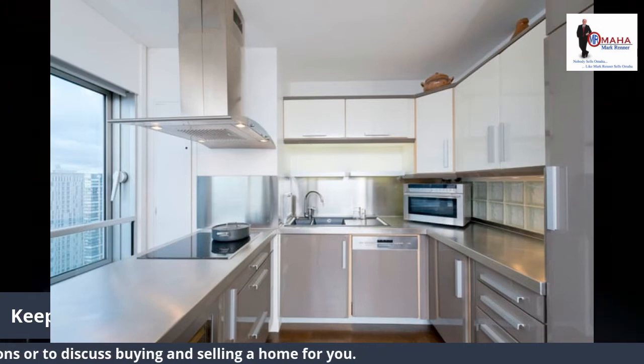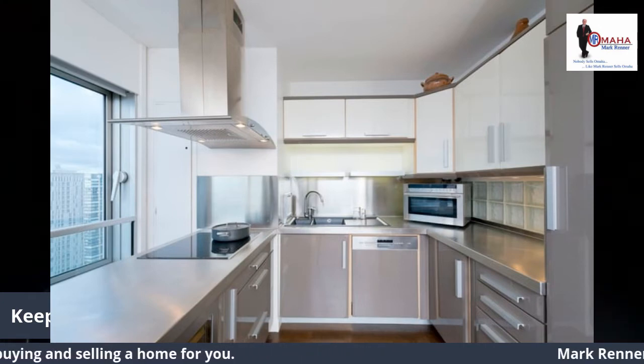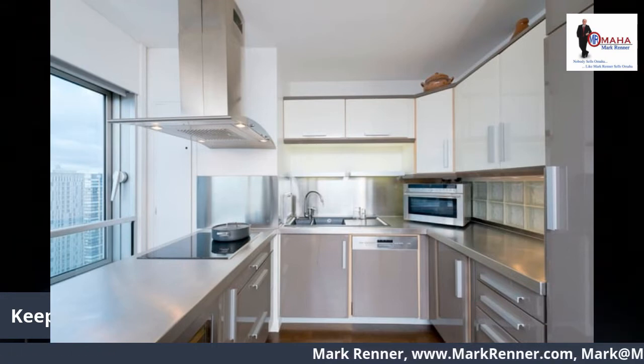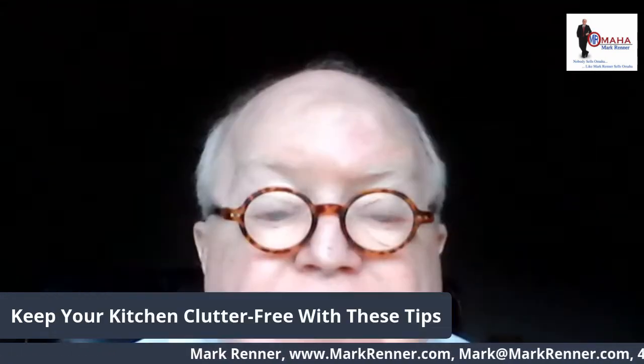The kitchen tends to attract and accumulate a lot of clutter. Here are some tips to help you keep your kitchen and your things organized.